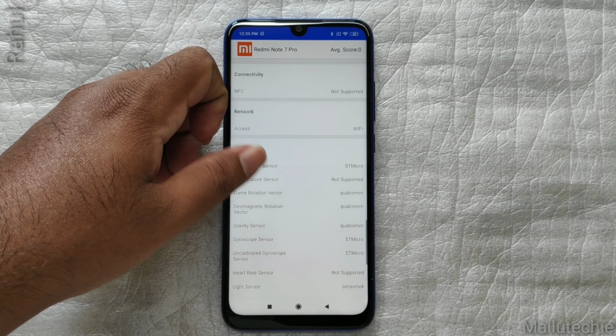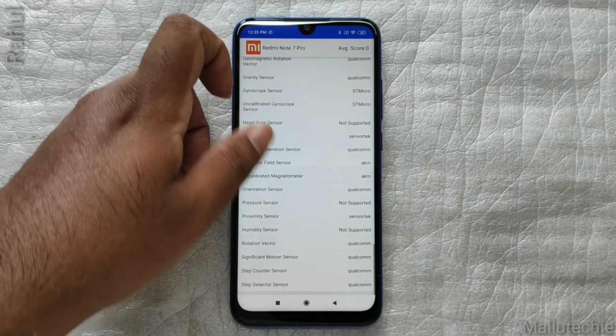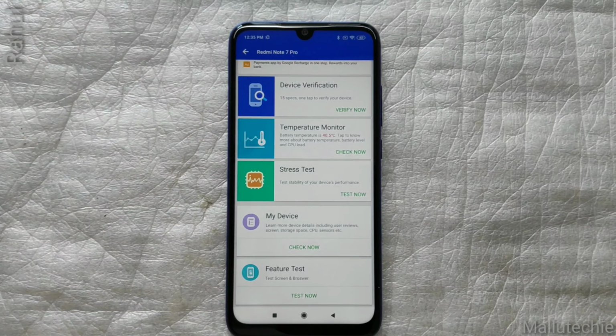So I will be putting a small sample for you to check out the gaming performance and also the speaker test of Redmi Note 7 Pro.